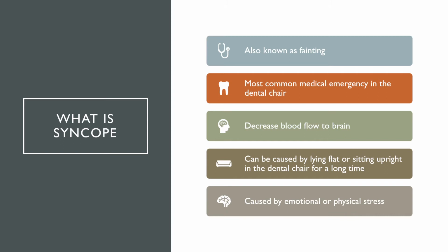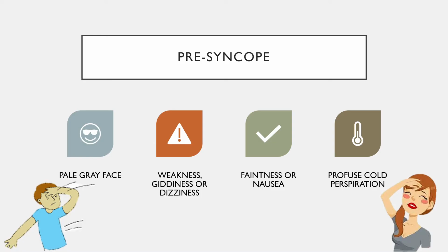Obviously, some people only do it once or twice a year. It is also caused by emotional or physical stress. If someone has a fear of the dentist, or they know that they're about to have a cavity filled, a deep cleaning, or needles, etc., they can come in very stressed out. Or there are other causes that may be going on outside of the dental office. So that's something we need to look out for too.